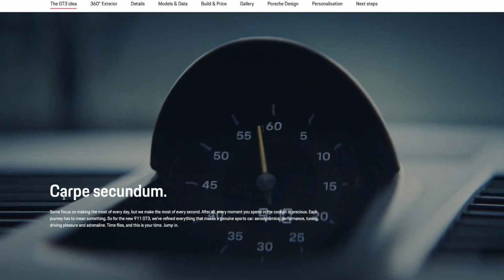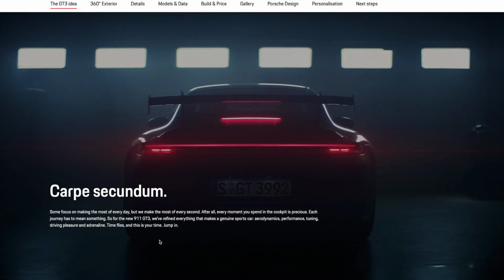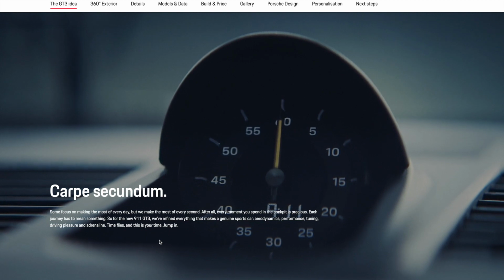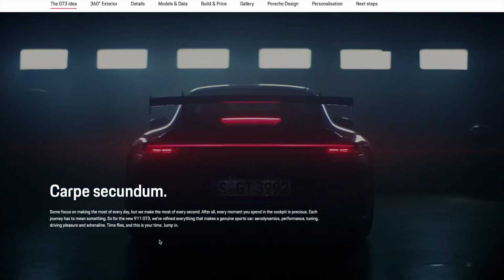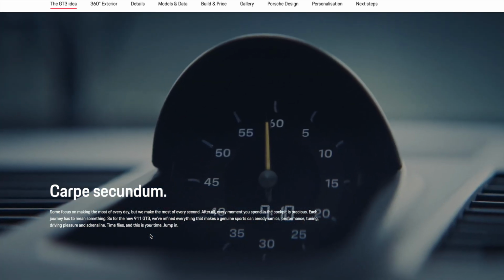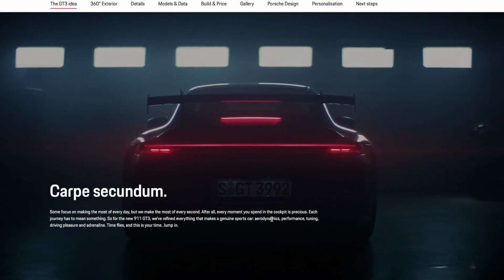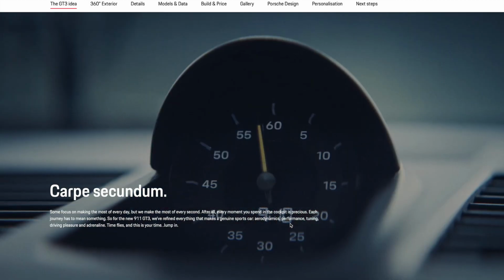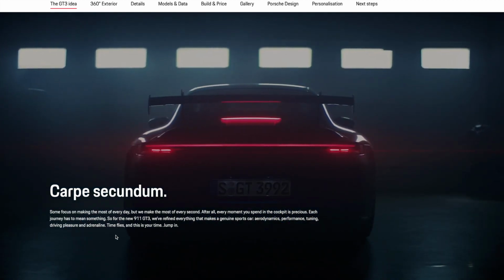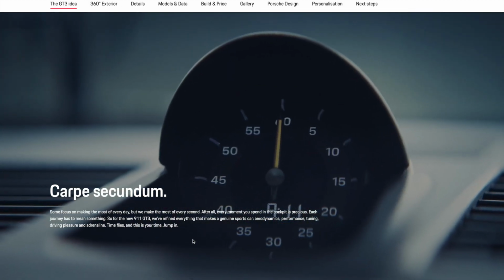Carpe secundum. Some focus on making the most of every day, but we make the most of every second. After all, every moment you spend in the cockpit is precious. Each journey has to mean something. So for the brand new 911 GT3, we have redefined everything that makes a genuine sports car: the aerodynamics, the performance, the tuning, the driving pleasure and the adrenaline. Time flies, and this is your time. Jump in.